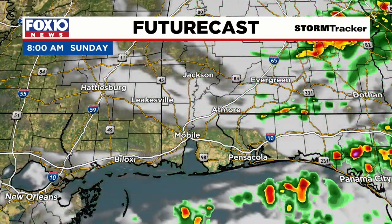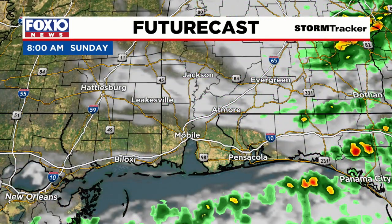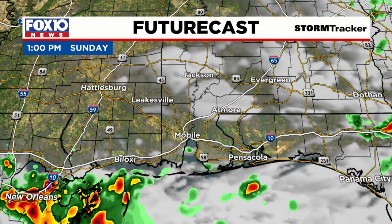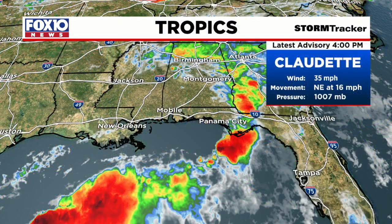And tomorrow, the modeling not doing a whole lot with it, but we're still going to be in a moist plume in the wake of this tropical system, so rain is possible as we get into tomorrow, and rain chances are fairly high tomorrow at 60%.